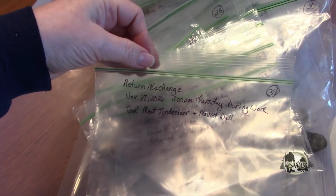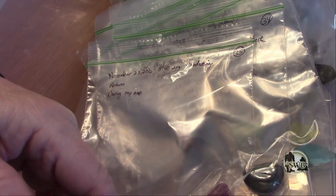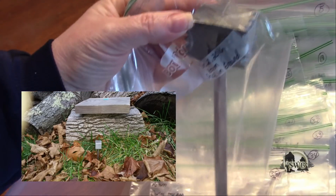This is a return, piece of sea glass. And another return, piece of sea glass. This is a shiny rock that was a return exchange. While I was at work, they took a meat tenderizer that I put out for them, and they moved a ball. That was November 17th. On November 23rd, they returned this rock, and then this was the meat tenderizer. They returned it, and they stuck it in the ground like this.